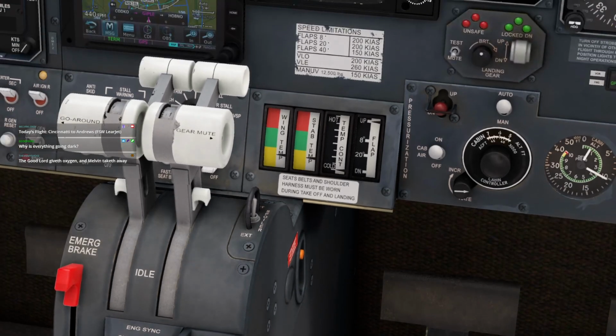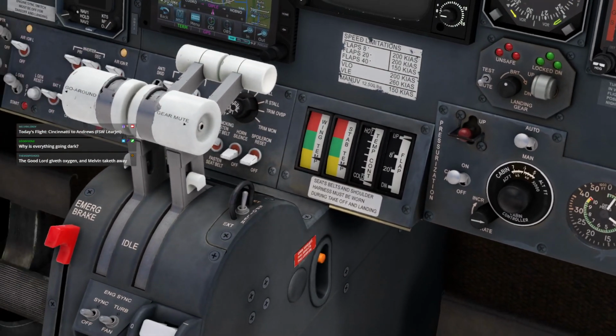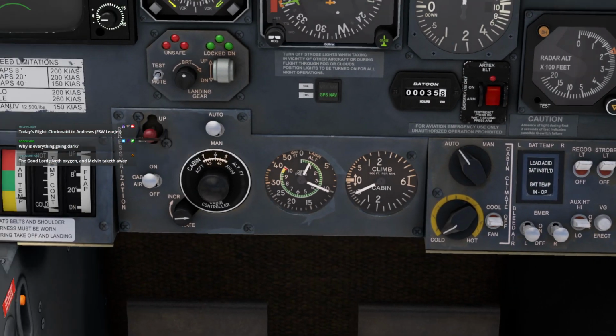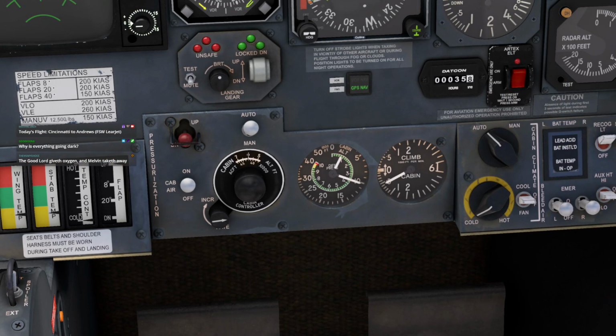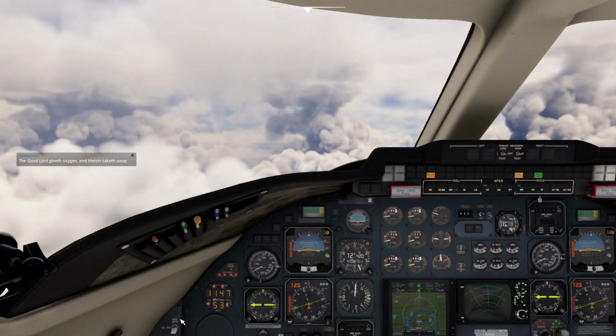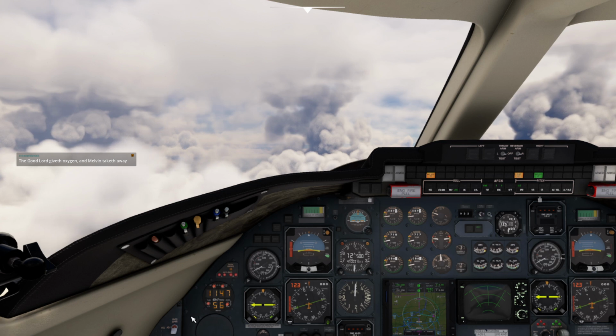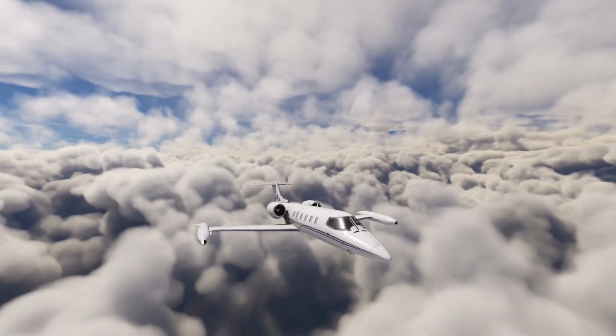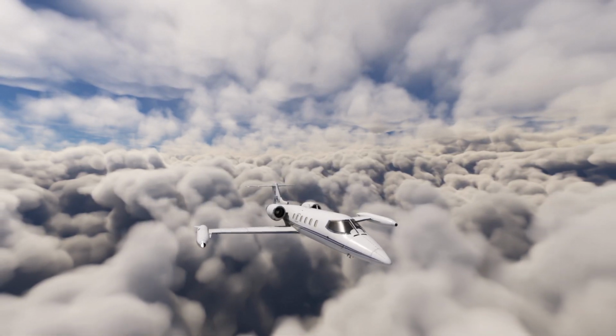The good Lord giveth oxygen, and Melvin taketh away. It'll catch up fast. I promise. Although this should be climbing. Yeah, give it another minute or two. I'll give you lots of outside views. That way you don't have to listen. There you go. It's just an excuse to give some more outside views.